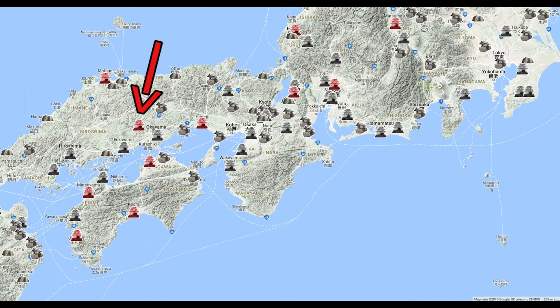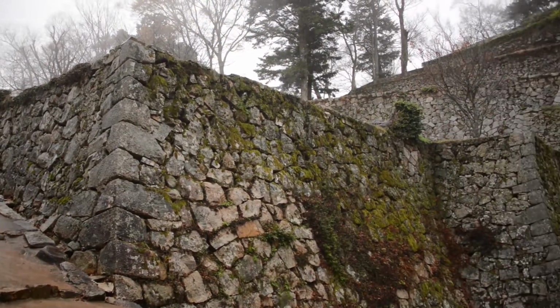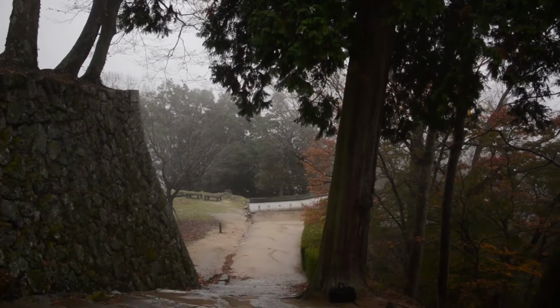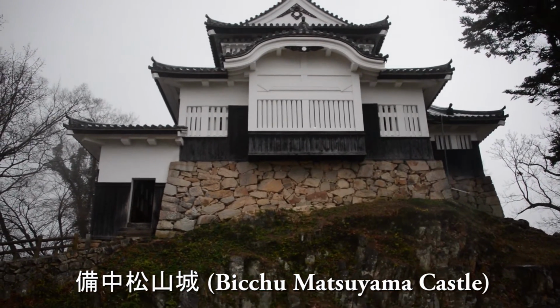This next castle you're going to see was actually a giant pain in my ass to get to, but it was worth it once I got there and saw it. Part of the reason it was such a pain, not just because of the rain, but when you get to the station that leads you to this castle, there's not really a way to it. You have to take a taxi. There's not buses or anything. The taxi will take you to the base of the mountain, basically. And from there, you have to hike.